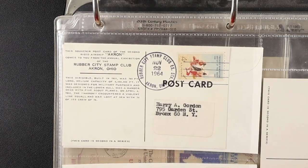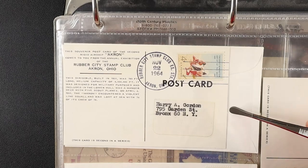So, let me get some tongs. This is actually a postcard he slipped in there.